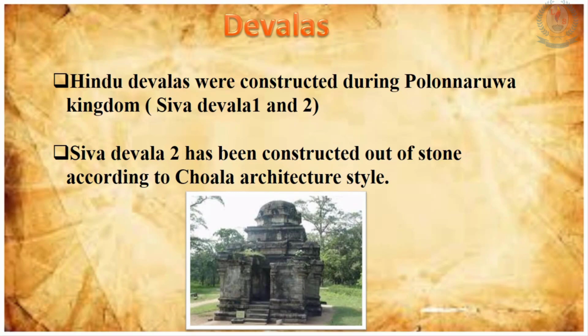And our last topic is Devalas. There had been Devalas in the early age of Sri Lanka. Hindu Devalas were constructed during the Polonnaruwa kingdom. The best examples are the Siva Devala 1 and 2. Siva Devala 2 had been constructed out of stone according to the Chola architectural style.